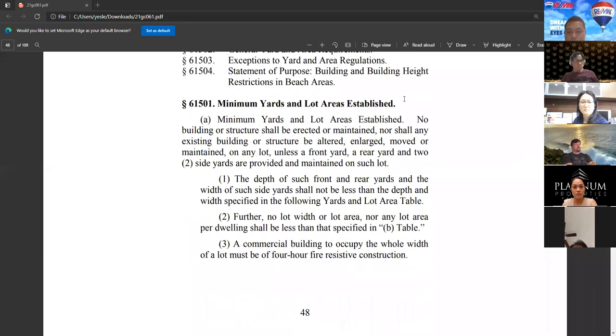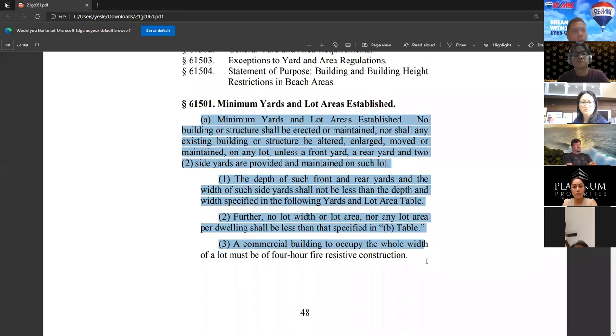Okay, let's go through number one, minimum yards and lot area established. I will ask some students to go through this, and then we're going to summarize what each section means. Let's see the first one. Jalika, can you go through the one I highlighted?